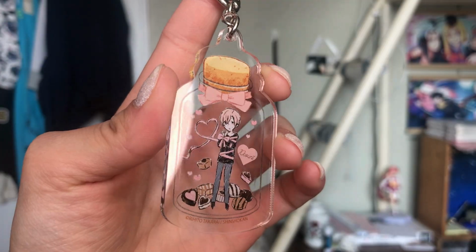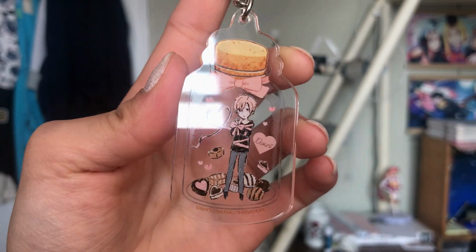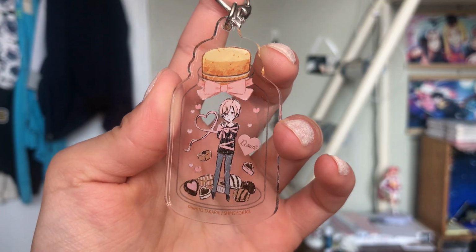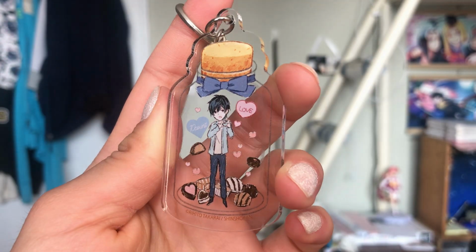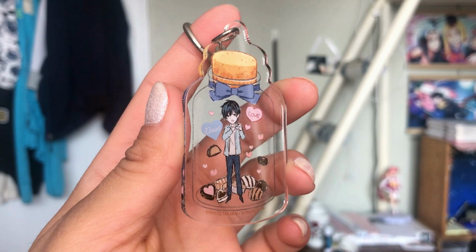And after that, the last item I picked up are these two acrylic charms of both of the characters in jars, and I think they both look absolutely adorable. So yeah, inexpensive overall from the person I got them from, and I'm very happy to have these very cute matching acrylic charms.